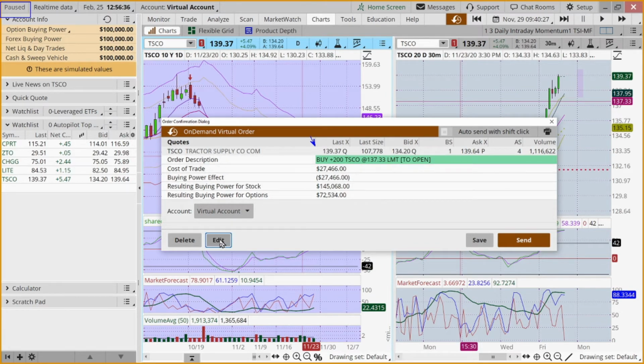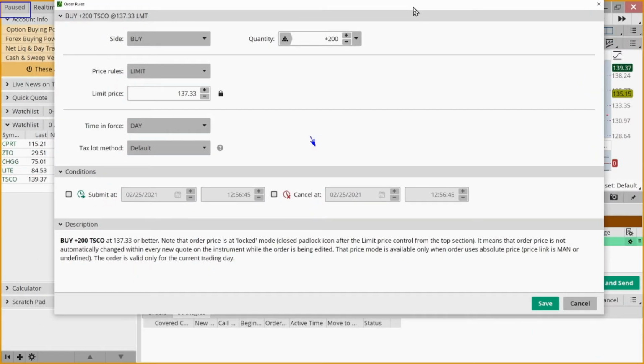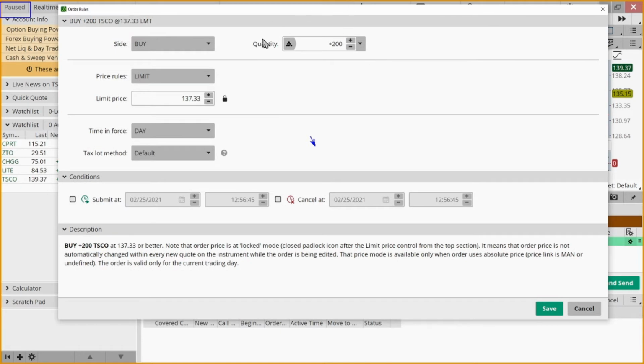Well, let's edit this. I can do it one of two ways. I can click here on the little gear on the side, and this will pop up. Here I can change this and say I want to buy, and it turns out that at that level, 137.05, I can buy 180 shares. My limit on this is 137.05. I put that in place.